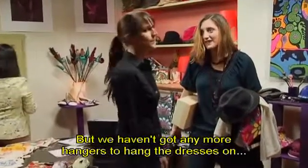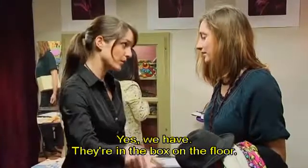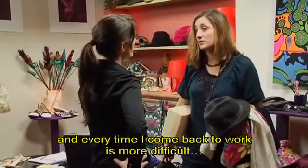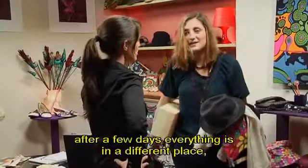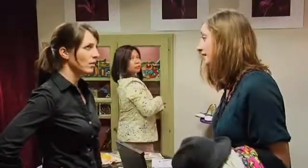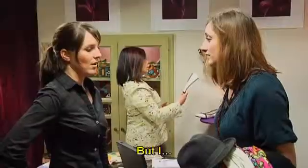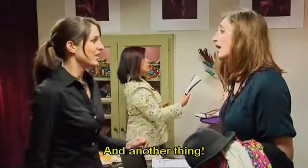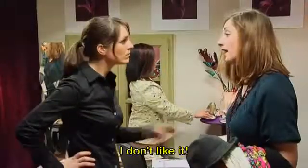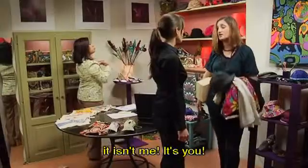But we haven't got any more hangers to hang the dresses on. That's why. Yes, we have. They're in the box on the floor. Listen, Lucy, I only work here part-time, and every time I come back to work is more difficult. After a few days, everything is in a different place. You move things around all the time. Boxes are heavier and heavier. It's not my fault if the stockroom is a mess and I can't find anything. And another thing, I don't appreciate you treating me like this, especially not in front of a customer. I don't like it. If there's someone around here who should learn how to behave, it isn't me, it's you.